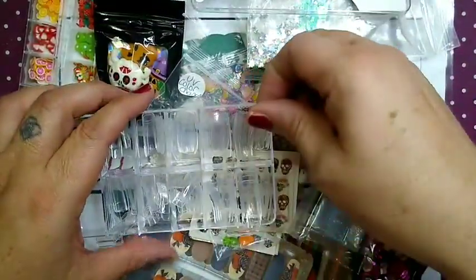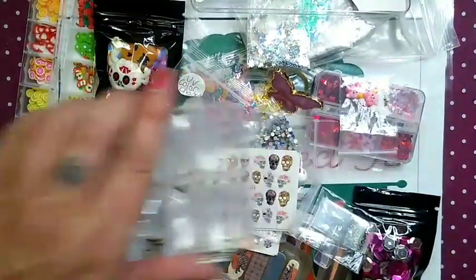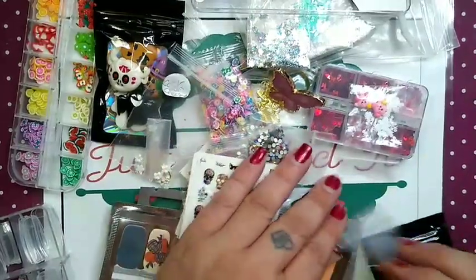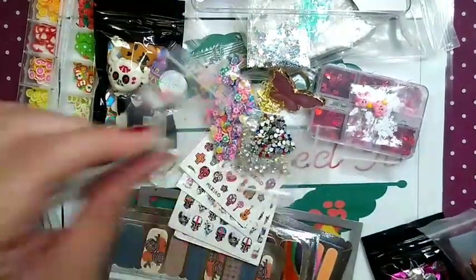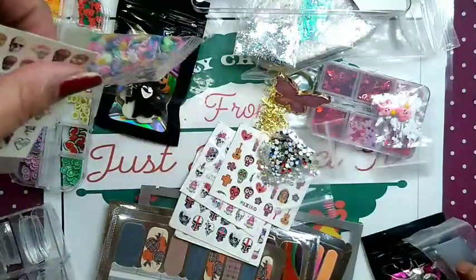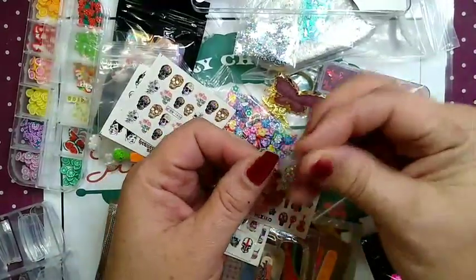So let's see, I believe these are... Okay, I just spun two nails. That's just great. Where'd they go? Because I won't see them laying here. Oh my word. We'll just pick this one up and go with it.